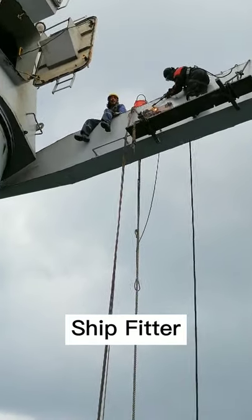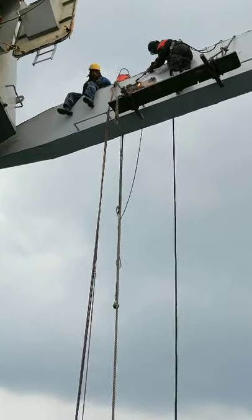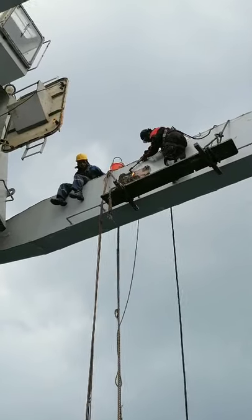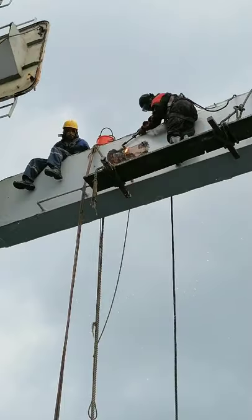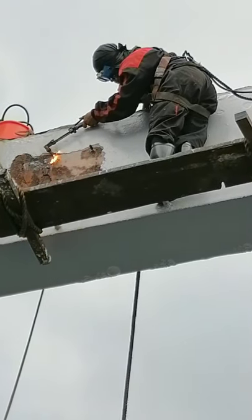Today we are going to know more about shipfitter's job. Shipfitter jobs are exactly what they sound like. The job entails fitting the parts of a ship together. But that is a deceptively simple description of this physically demanding and highly skilled job.